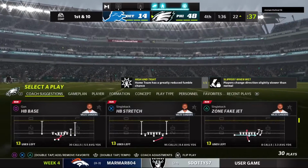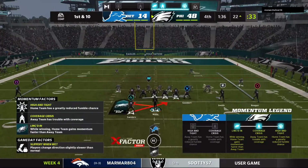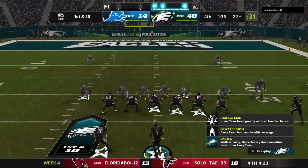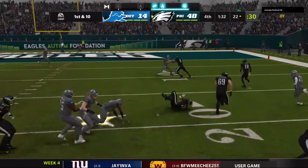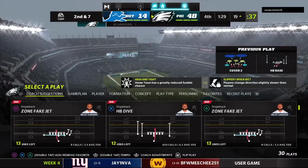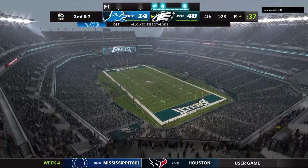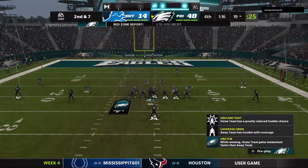They had to go for it with such little time remaining, and the Eagles are going to take over in great field position. They'll run on first down. It's Sanders, and he's taken down after a gain of 3 as they move it from the 22 to the 19. The last run got 3. Now here's 2nd and 7.